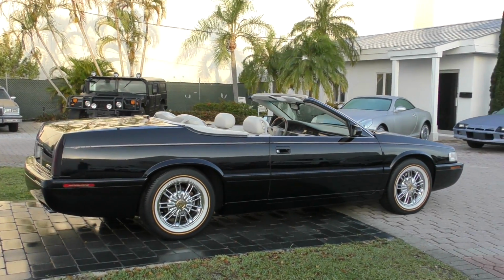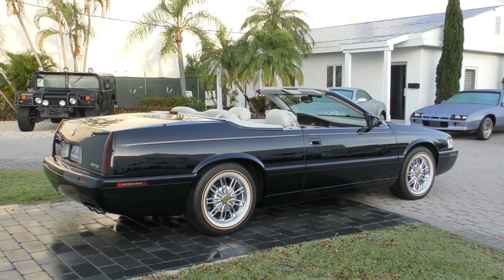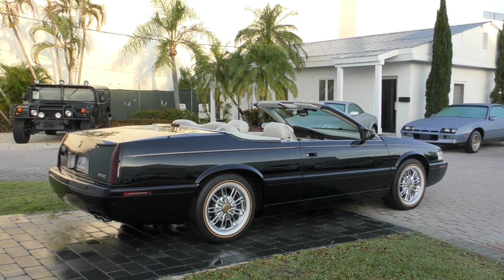On top of that, with the Vogue tires and the chrome wheels, it kind of looks like Paulie Gualtieri from The Sopranos might have retired to Florida and wanted to get a little bit of sun. But again, it's rooted in classic Cadillac styling.